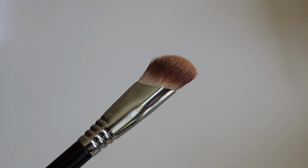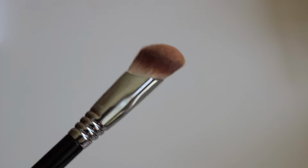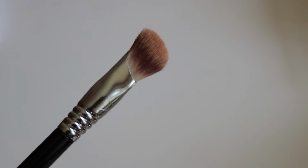I'm at the point where I definitely need to wash them because I feel like they just have too much product on them because I haven't washed them once in the last 2 months since using them, which is grody, but I'm only human.